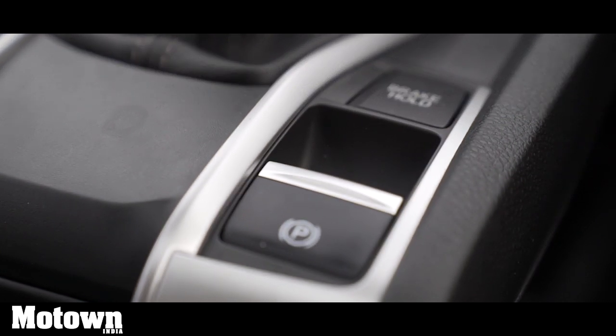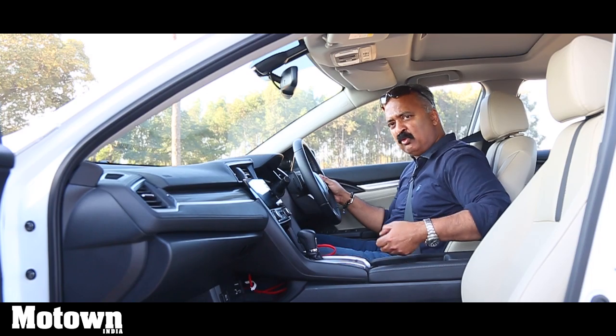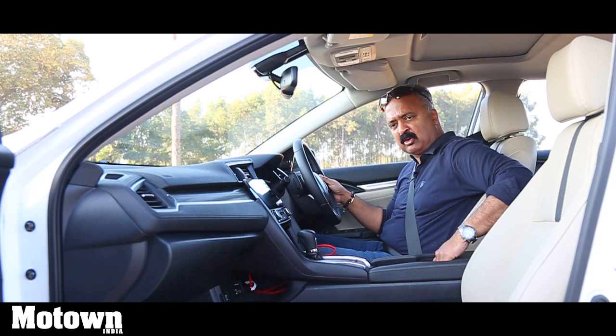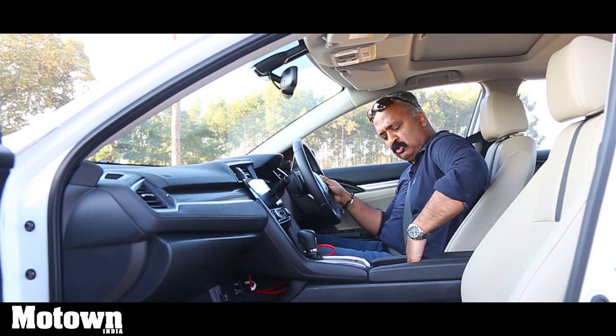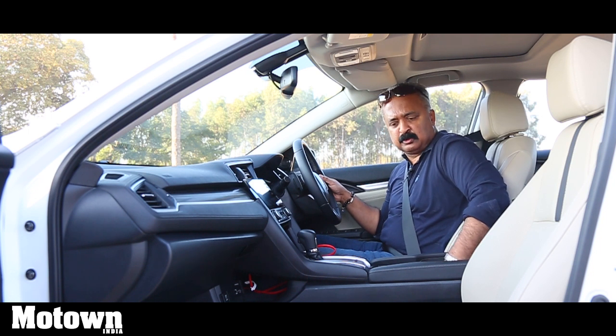Storage spaces are plenty all across, in the door panels as well as in the rear armrest. Since we don't have a manual handbrake here, it leaves a lot of space on the floor console, which means your armrest, which can be adjusted, can also be pulled back to create a huge, cavernous space here.